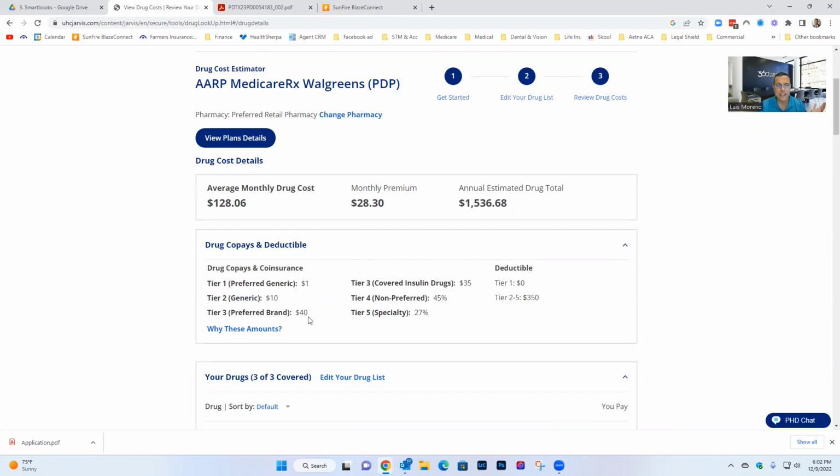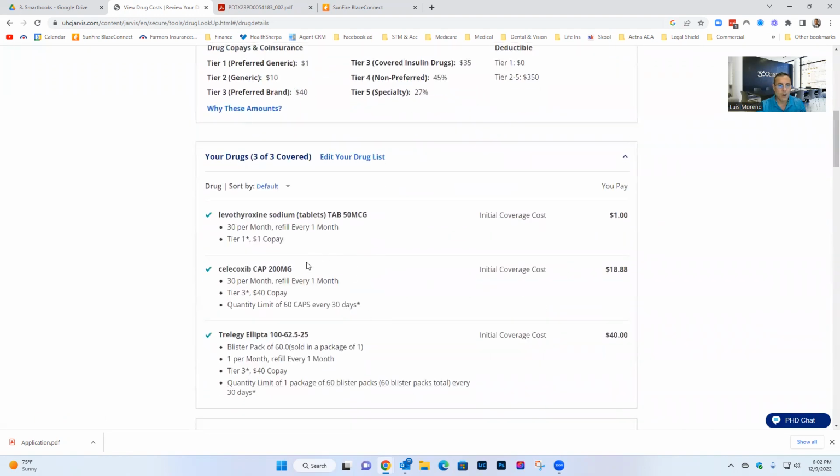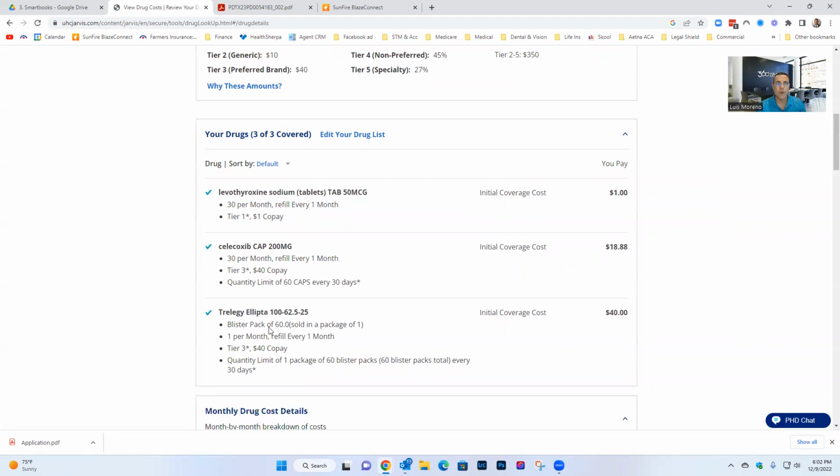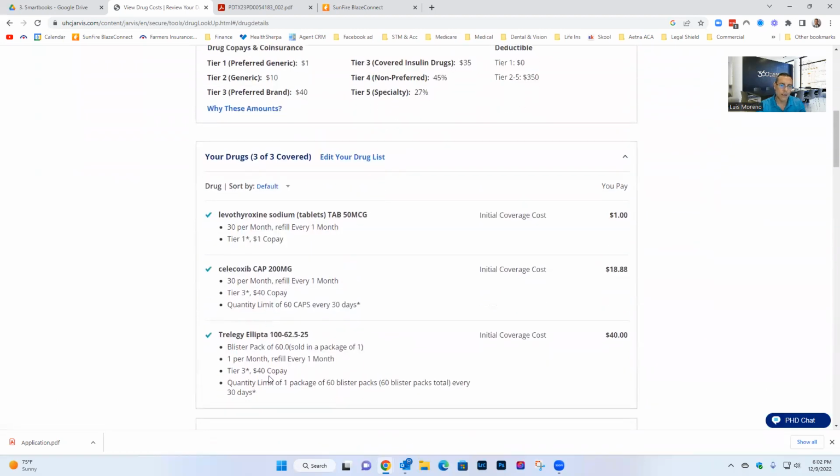Now, I don't know where they're getting that $18.88 from. Again, this is why you've got to learn your plans. Tier 1s are $1, tier 2 are $10, tier 3 are $40. All right, so I know I was a little off. I was looking over here; I should have been looking here. So tier 1, $1, and tier 3 and tier 3, $40 copays. I don't think that's too bad, but I do think this insured was paying a little bit less.